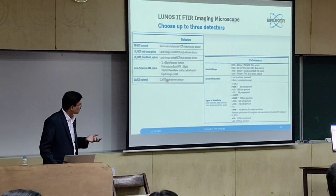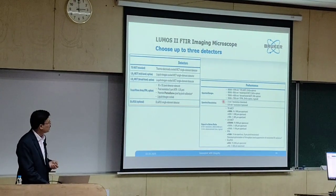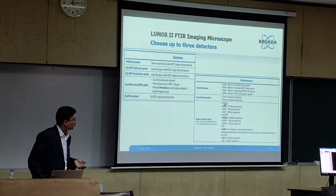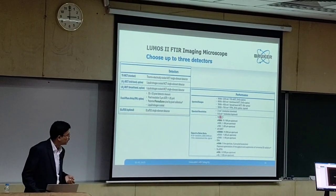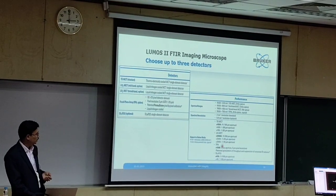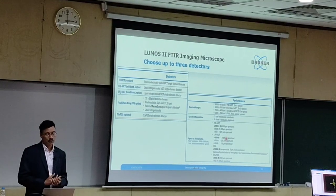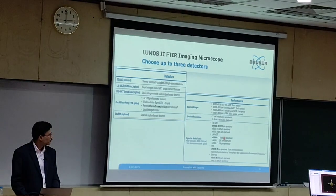And the DLATGS detector is, of course, again a single element detector. Here you can see the spectral resolution is 2 centimeter inverse as standard, but of course we can go higher, to 0.8 centimeter inverse. There is also the signal to noise ratio. This is the best signal to noise ratio, which nobody else gives in the market.